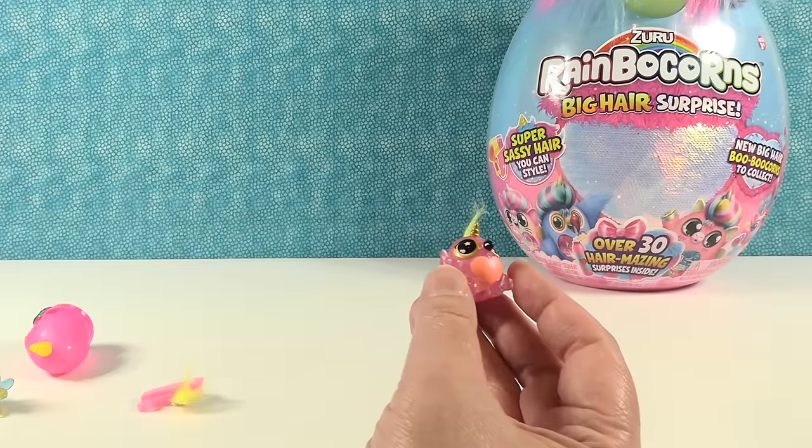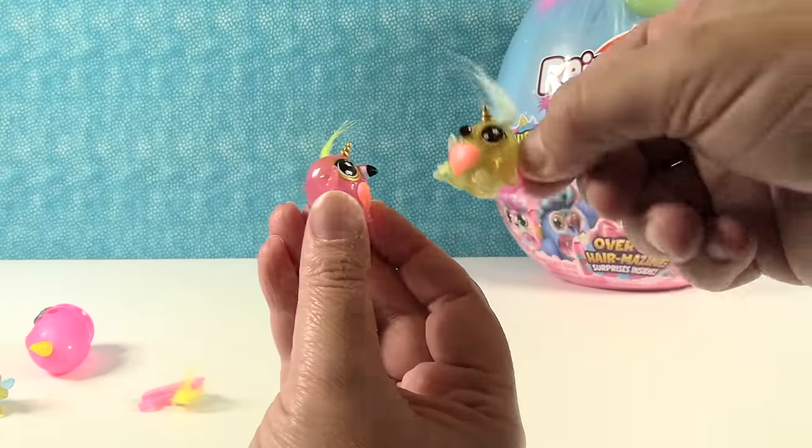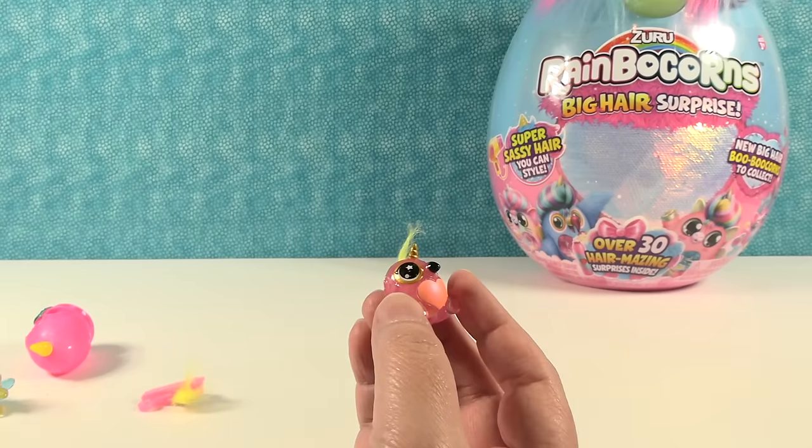Oh, that one's cool. That is super cool. Look at how cute. Hello, toucan corn. Caw-caw. Caw-caw. That's what the toucan corns say to each other. Yes. Caw-caw.